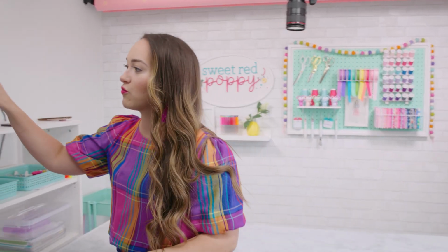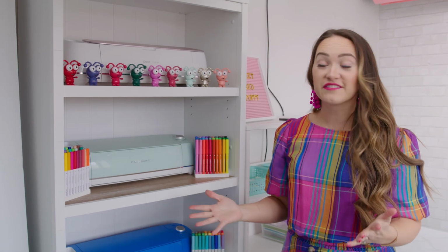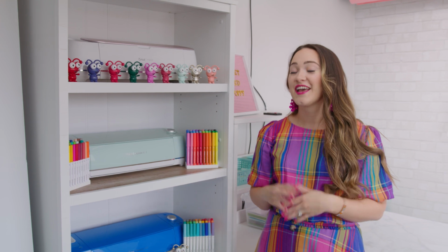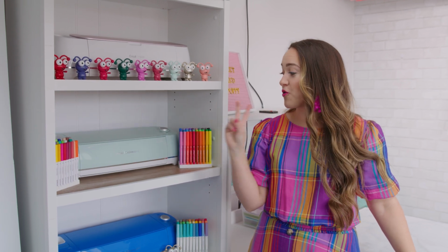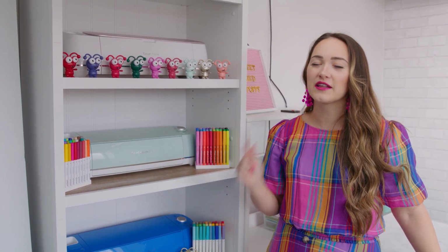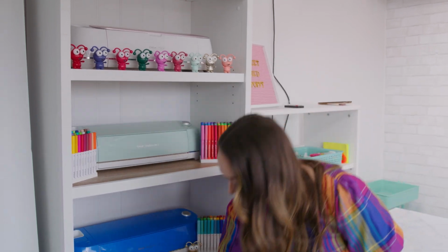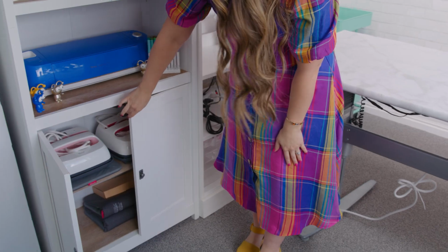So over here, we have one more organizer, and this is where I keep all of my Cricut machines. You might have seen that we launched a Cricut course recently. So if you have a Cricut and you're having a hard time with it, or you need a little bit of help, you should definitely check out our Cricut course. It covers the Cricut Joy, the Cricut Explore Air 2, and the Maker. There are a ton of videos. I think it's over 50 videos. So really an incredible course. I'm gonna link to that below as well. And then down here, we just keep our easy presses and a few more supplies.